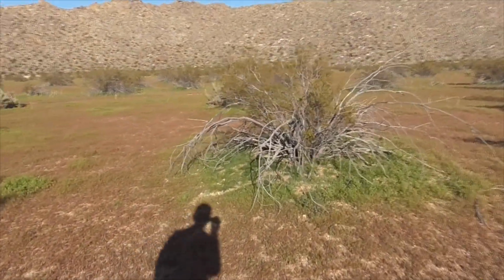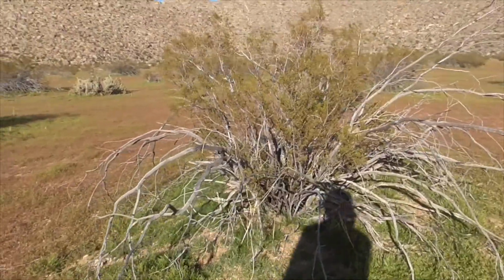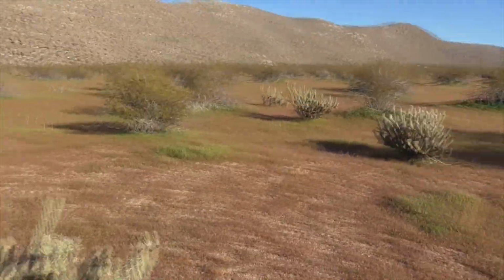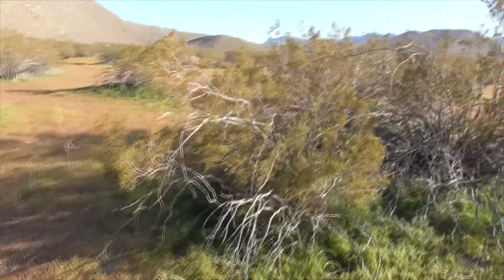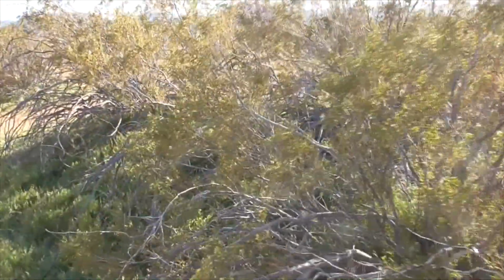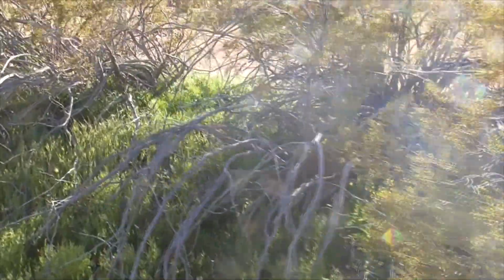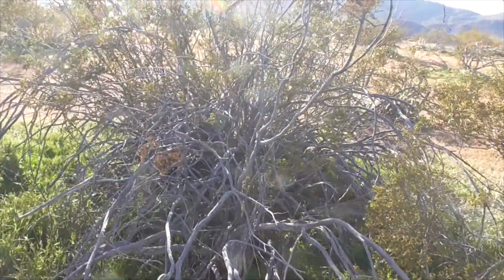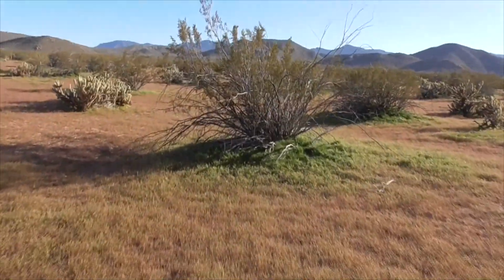He's a prominent species of the Mojave, Sonoran, and Chihuahuan deserts from California to Texas and Mexico. That's why he's called a gobernadora. He's the governor of the most prominent species of all those deserts. Wow. He likes to grow in these well-drained soils, slopes and plains, and pretty much anywhere. And you find him up to 4,000 feet above sea level.